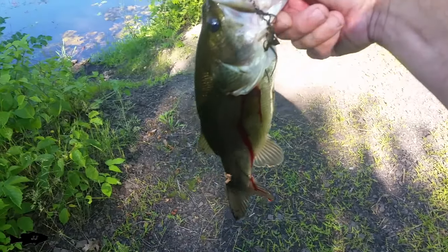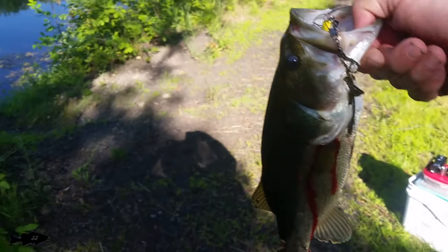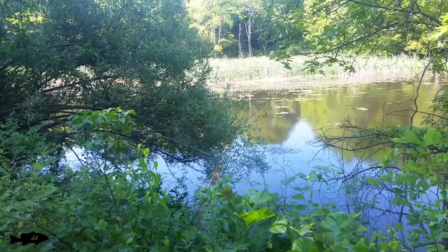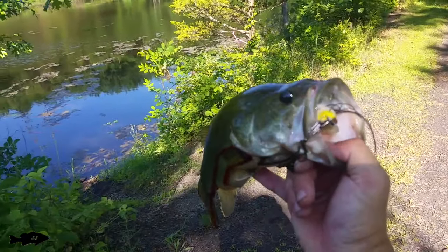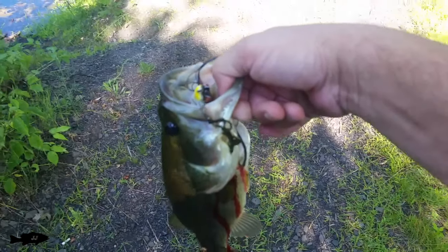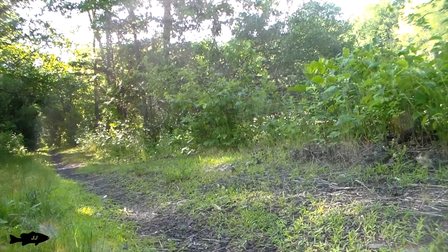Totally choked this, guys. Booyah Pad Crasher Jr. Weedless Frog. Look at that. He choked it. I got him right over here under this tree. I cast it right along shore. He slammed it. Let me unhook him and I'll throw him back. Not a giant, but it's a topwater fish. I'll take it. That's three this morning. Yeah, weedless frog.